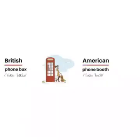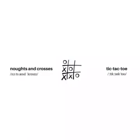It is a very small room or enclosed structure with a public telephone in it. In British you call it phone box, in American you call it phone booth. Noughts and crosses is a paper and pencil game for two players. So in British English we call it noughts and crosses and in American we call it tic-tac-toe.